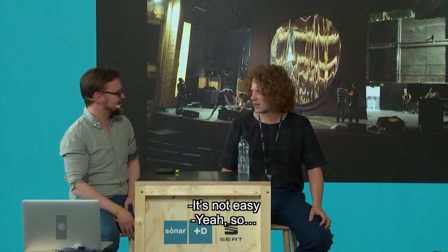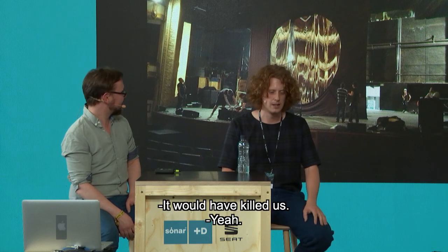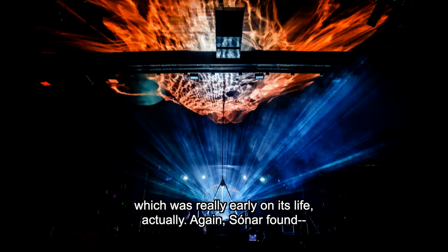Like orientation. It's not easy. So the two-mirror thing was so cool. It was. But not practical. It would have killed us. Yeah. And that's kind of what it looked like from the front. And this is it at Sónar in 2012, which was really early on in its life, actually.